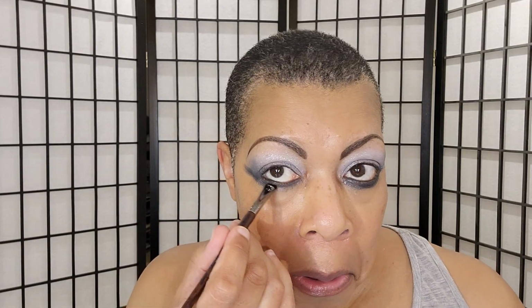So this is first half lower lash line. This is second half lower lash line. And Ebb is sparkling dark, metallic dark gray blue. And Night Sky is metallic black. So why was I thinking this one was going to be blue? And I'm talking about, look, it's blue. It ain't blue.